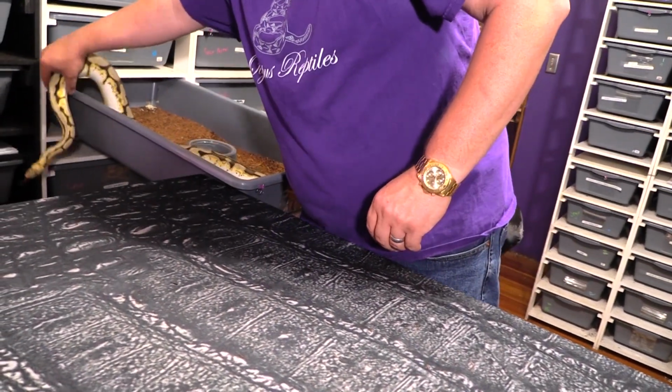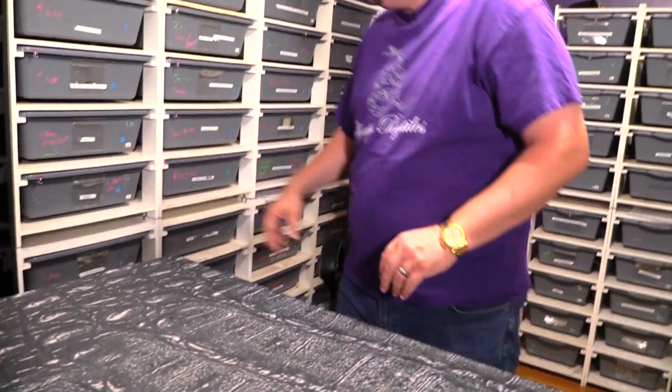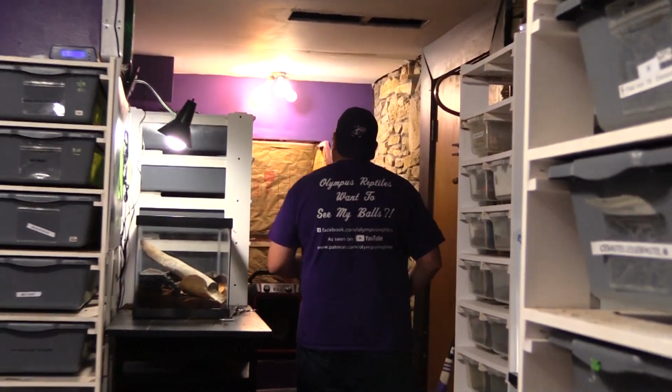Come on. Get in there. There you are. Good girl. That's one of my all-time favorite spiders. Let me show you the ball python that got me into breeding ball pythons.